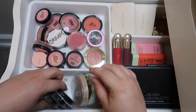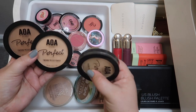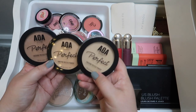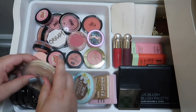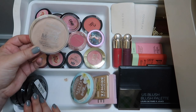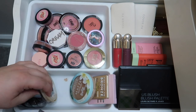Okay, next I have a bunch of AOA Studio face powders. I was really curious because they don't have a powder bronzer or contour, so I just bought some darker face powder shades to see how they work, and I haven't actually tried them out yet, so we're gonna keep those. I also have a darker Stay Matte powder from Rimmel, and again, I'm gonna just try using this as a bronzer because it's too dark for me to use as a face powder.